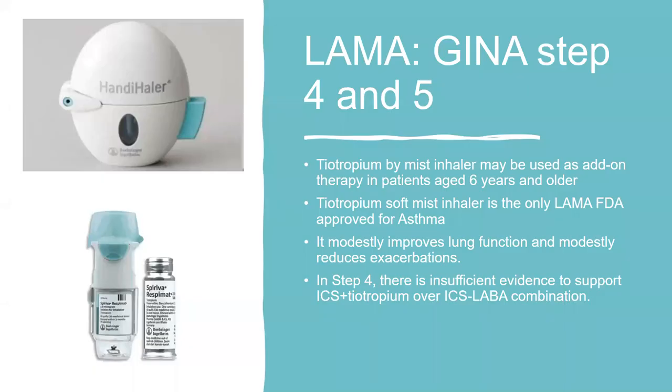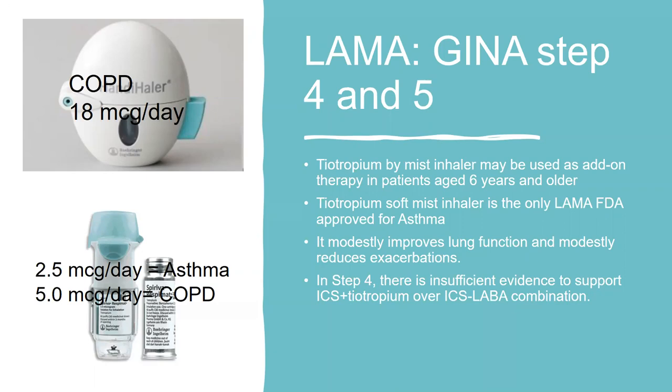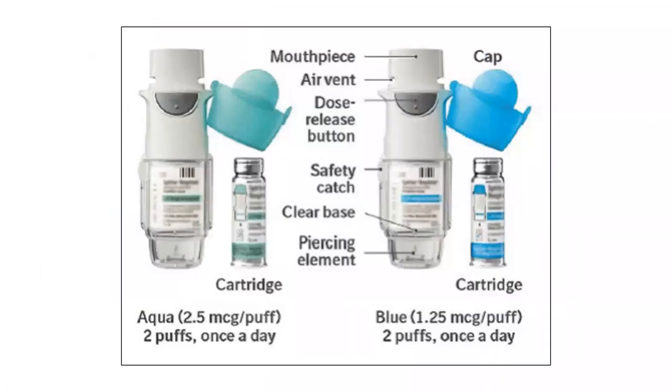Certain things about LAMA: the dosage is a little different from the one for COPD. Traditionally we use the HandiHaler for COPD. It comes in 18 micrograms. This one here is actually also for COPD. It's 2.5 micrograms per puff, up to 5 micrograms, whereas 1.25 going up to 2.5 is approved for asthma. The 5 microgram dose is only approved for COPD. So 18 micrograms for COPD, 2.5 micrograms a day for asthma, 5 micrograms a day for COPD. They actually come in different colored inhalers. The blue one is 1.25 micrograms per puff, which is approved for asthma, and then 2.5 micrograms per puff, up to 5 micrograms, is approved for COPD.